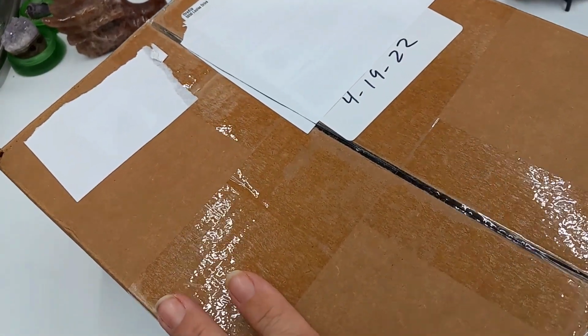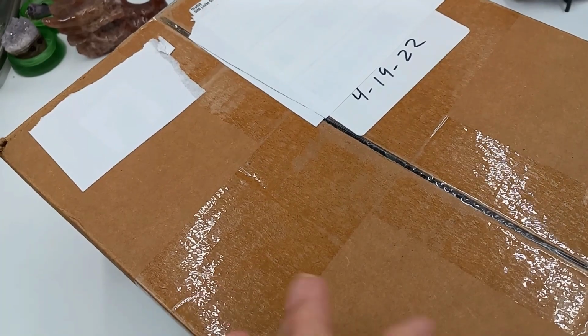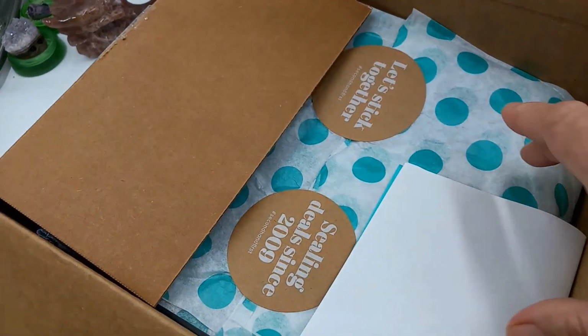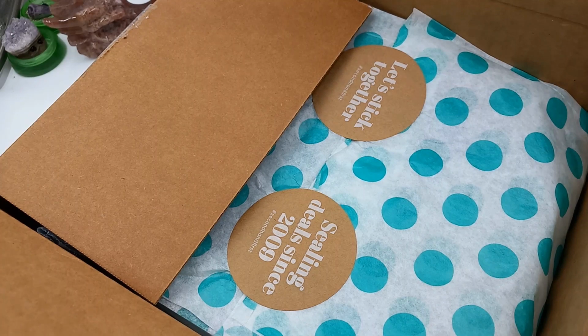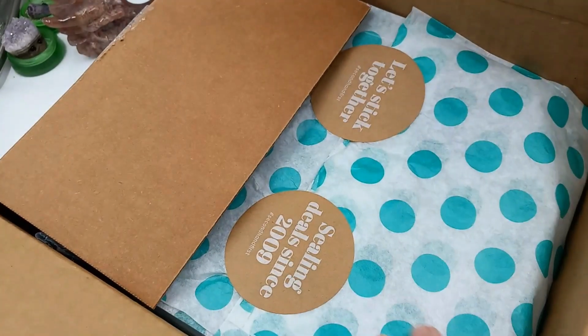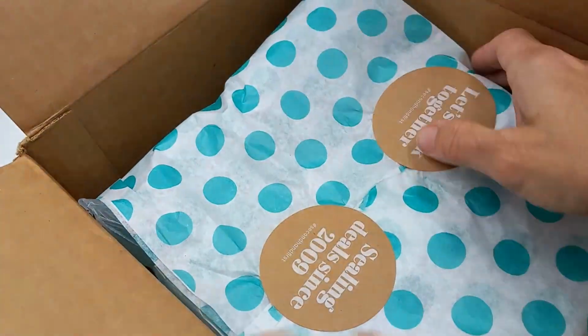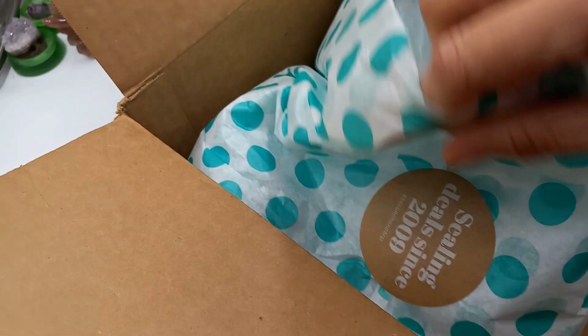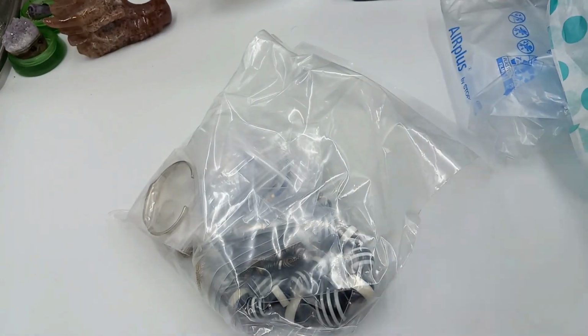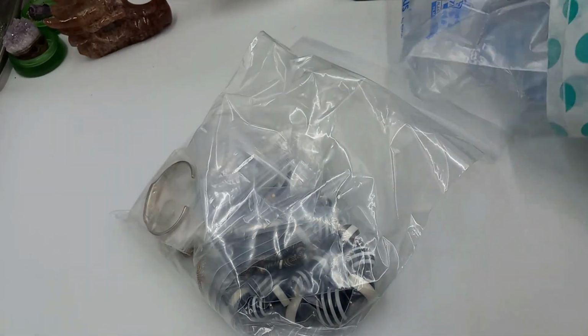I guess I really need to get to opening some of these boxes. Oh, let's check it out and see what we got. All right, we'll find out exactly when I ordered this. April 14th, 2022. See, I've been holding out on you guys. All right, here we go. Let's move this box and get it out of here.